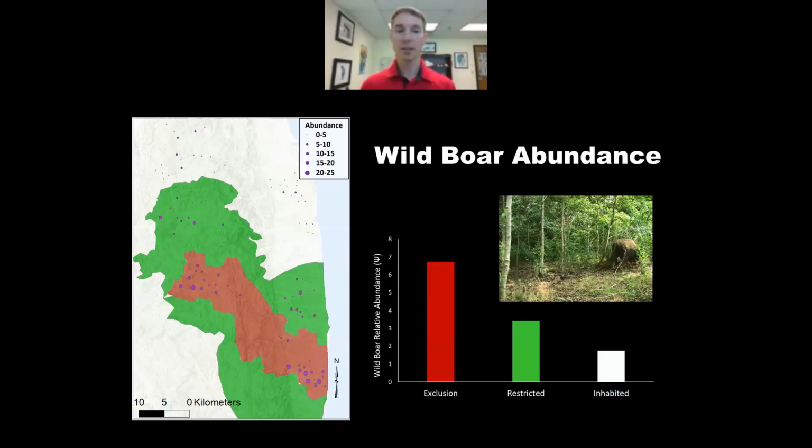Now, looking specifically at wild boar, this figure on the left shows the relative abundance based on each of our camera locations, and the figure on the right shows the relative abundance of wild boar across 3 different zones. So this is that same figure from that previous slide.